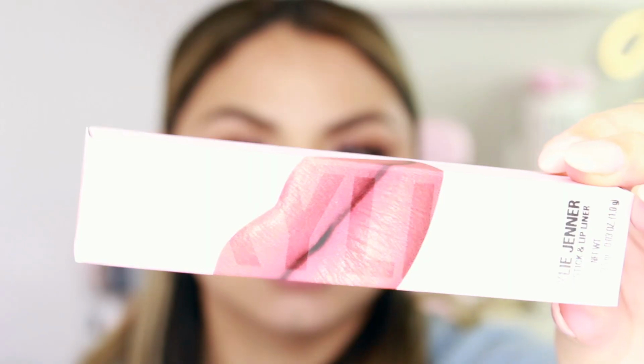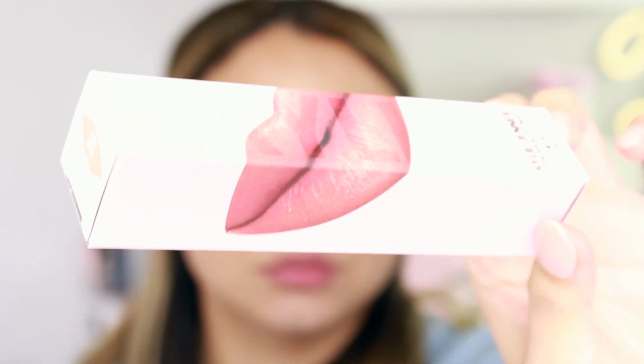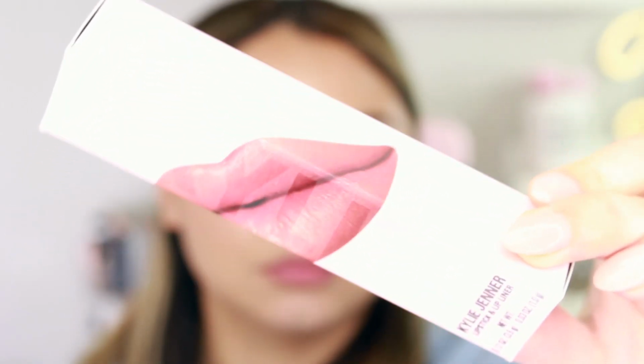So the lip kits are $26, which is a little cheaper than the matte liquid lipstick lip kits. The matte lip kits are $29. So these are a little bit cheaper, which is good. The packaging is also really cute. I really like the packaging. So I'm gonna open it now.